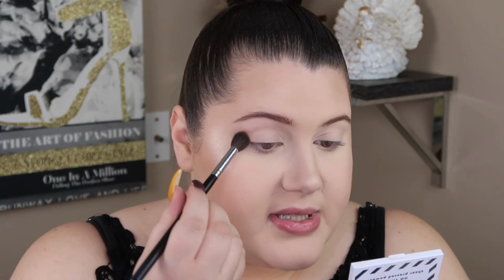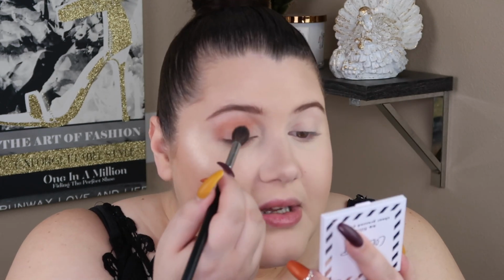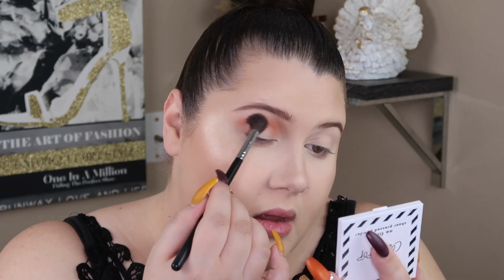And I'm just gonna take a fluffy brush. This is a Morphe M504. And we're gonna use that as the beginning transition shade. Ooh, that's a nice pigment. I'm not gonna lie, after watching Ashley's video, I'm a little afraid because she used a NYX product and the eyeshadows were not very good. So I was a little nervous. But so far, this one at least is pretty nice.